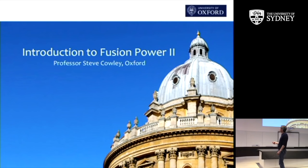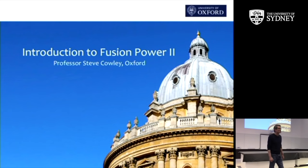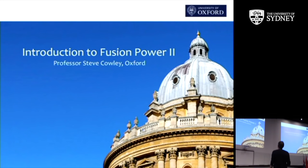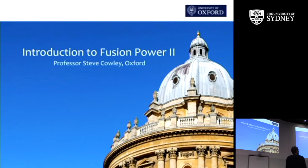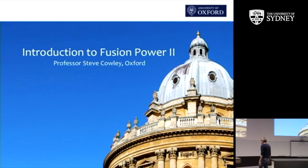By the way, this is a picture of the Central Library, called the Radcliffe Camera, at Oxford University, where I am now. If you're a student at Oxford, you actually can get to sit inside this thing and do your studying. It's quite a beautiful structure, really.